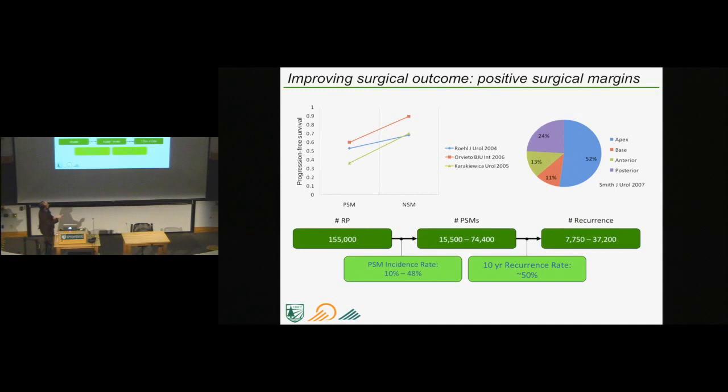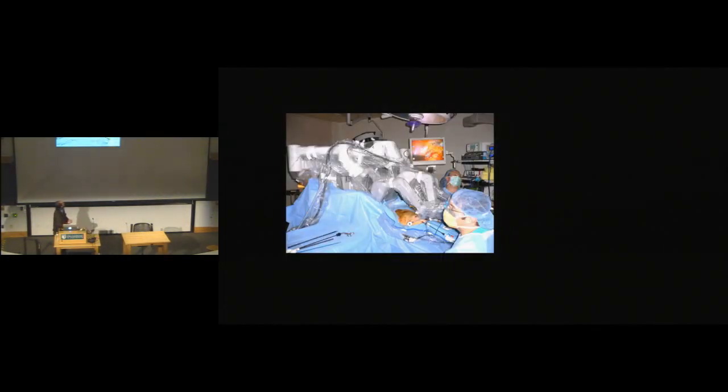And so the apex here is the most prominent location where these cancers occur, or these positive surgical margins occur. Okay, I just wanted to show you what this looks like during prostate surgery. The robot comes in. We have a number of holes here where those instruments come in. This here is called an auxiliary port, an 11 millimeter diameter hole that an assistant surgeon can insert instruments into, for instance, sucking out fluids or just aiding the surgeon in doing things.